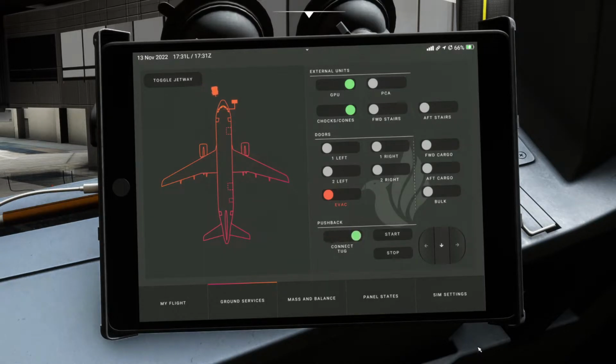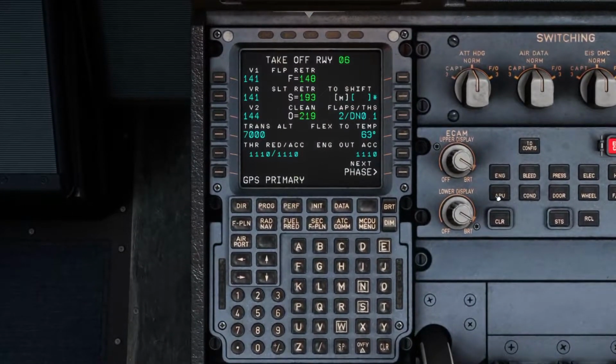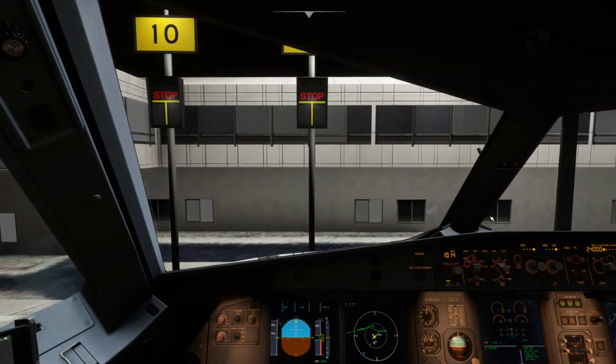Okay, let's connect the tug. Turn off the GPU. Okay, now I think we're done. We'll find out in a second. We'll be setting her up. Okay, so we've got a now ask permission. Push and start.